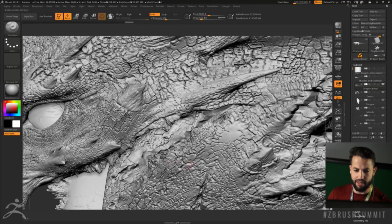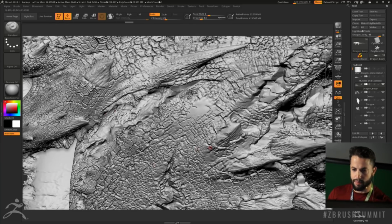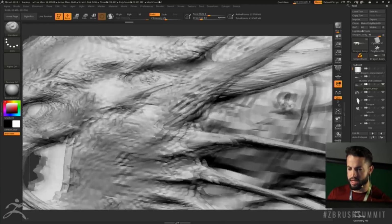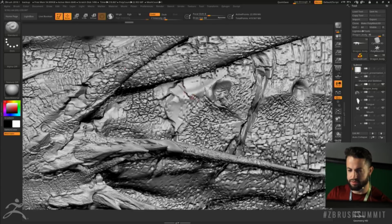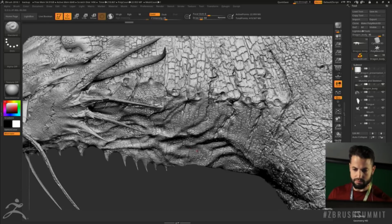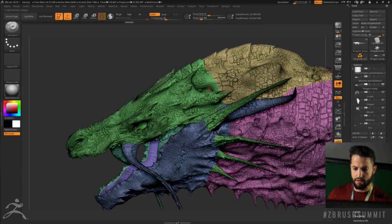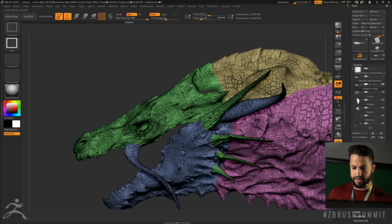So if I get close here, like we would get to the face, you can start to see all faceted areas of the model, and you can't really hold the detail to a point that we wanted when we get that close. So I was like, okay. I go about dividing the sky, separating into polygroups.